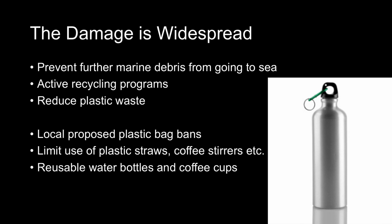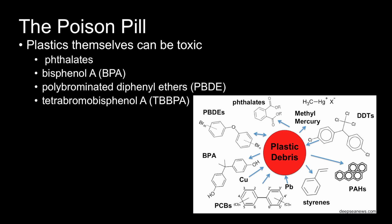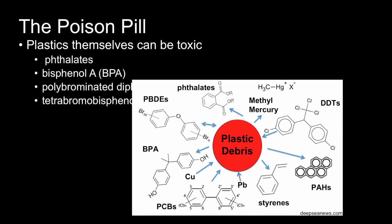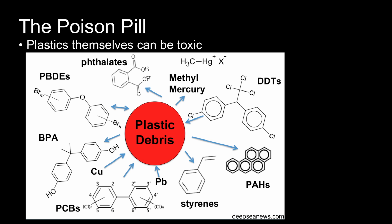But plastics, especially these marine debris plastics that are in the oceans, these essentially represent poison pills. The plastics themselves can be toxic because of what they're made out of, what they've been mixed with, okay? So they'll have phthalates, BPAs, PBDEs, TBPAs, and a handful of other chemicals that they can be mixed with. They also absorb or adsorb other contaminants onto their surfaces. So here we've got not only some of the things that they can be comprised of, but they also, in a lot of cases, will be kind of attractive to things like lead, methyl mercury, copper, things like that. So when an animal eats a piece of plastic, it's not just getting the poisons within the plastic, it's getting all those things that are sticking to its surface, like heavy metals.